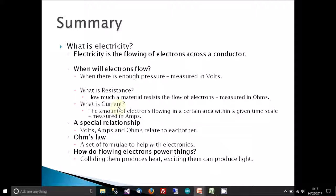And how do electrons power things? Well, colliding them with things under pressure and forcing them through resistive materials produces heat, and exciting them can produce light. As for kinetic energy, you can find that one out yourself.